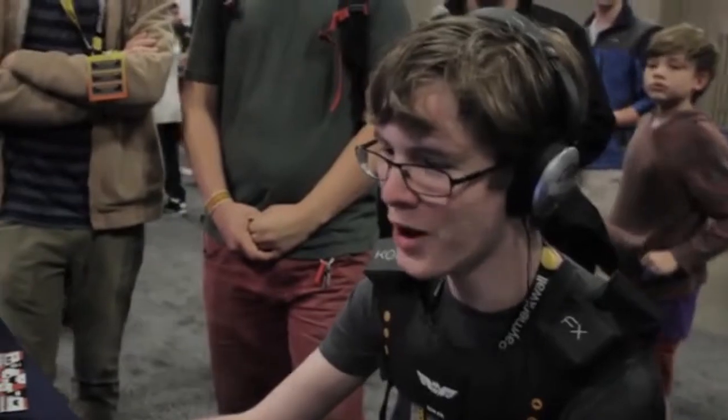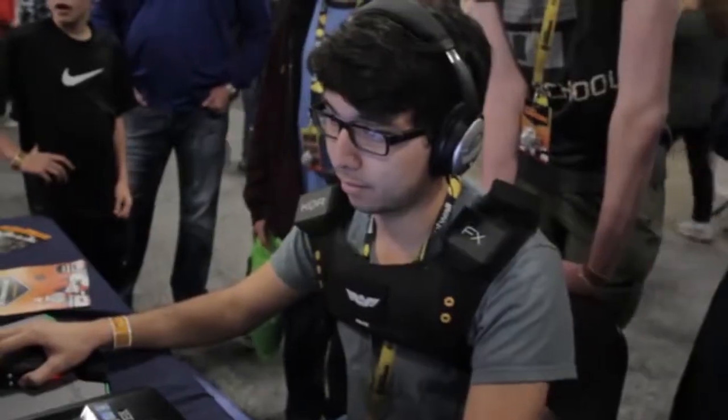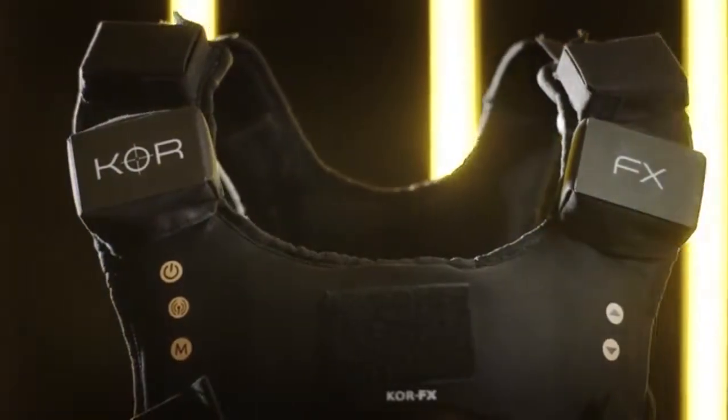You can feel the direction, kind of where it's coming from, and it's a really different experience. You can just feel the kickback. That was actually pretty neat. You feel not only when you're shooting or when you get shot, but also when you walk and stuff. And it's pretty cool. It's pretty immersive. In the future, we'll have an SDK coming out soon for developers.